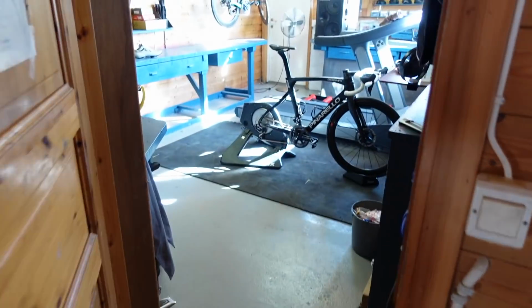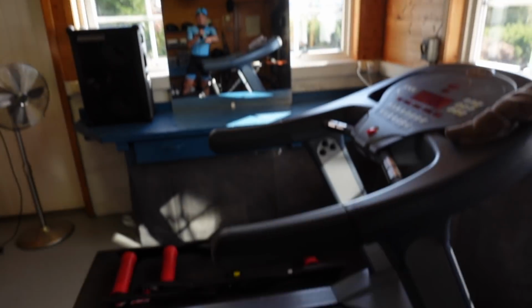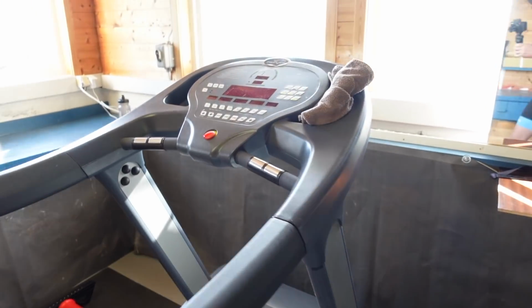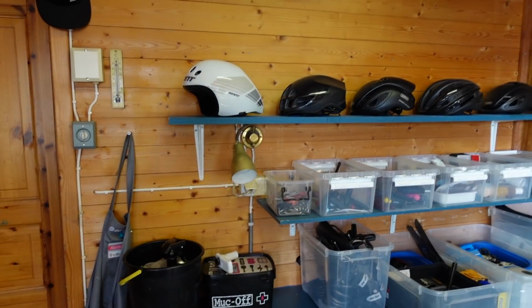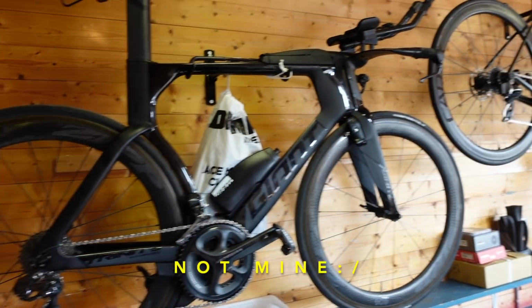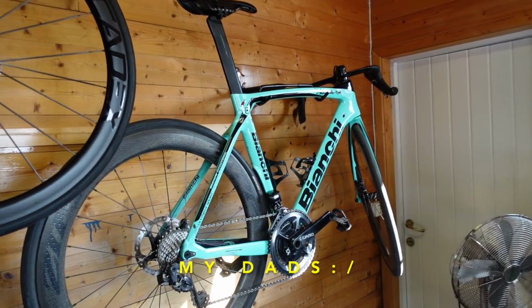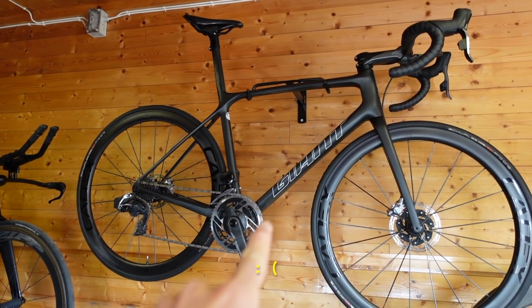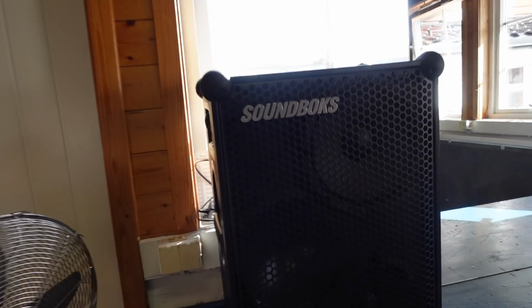This is the door into the training room, and here I have my bike, and I have a mirror there and also there, and here I have a pretty good treadmill. I have windows so I can open up and get some fresh air. And here I have some helmet and other bike stuff. TT bike, the Giant TCR, and Bianchi. And this one is actually sold. I sold this one and bought this one. And I also have a pretty decent speaker.